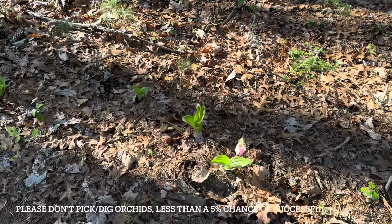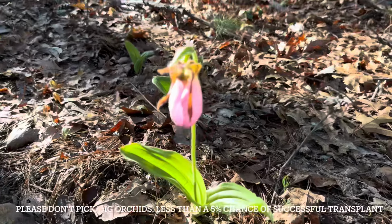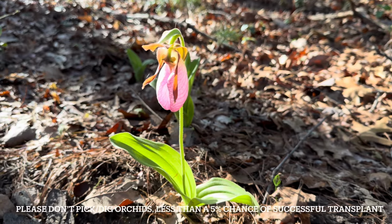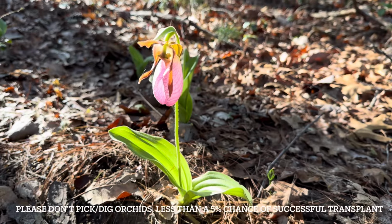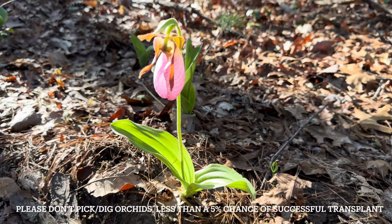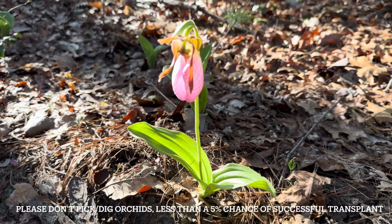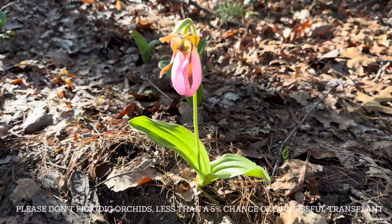As I mentioned, on my way back out after Hanson's Point, I'm going to get a count on some pink lady slippers, several just off trail. Just keep in mind, orchids do not transplant. If you pick an orchid or dig an orchid up, might as well consider that plant dead. So just photograph these, admire them as you go by. Just don't dig them up or pick them.